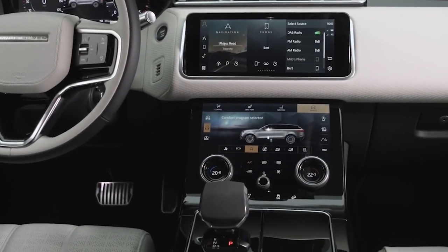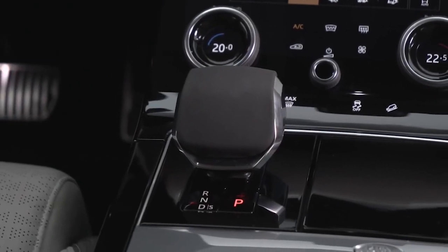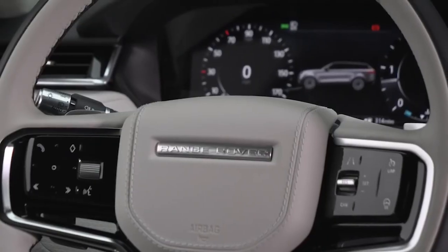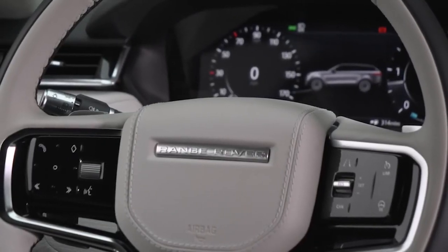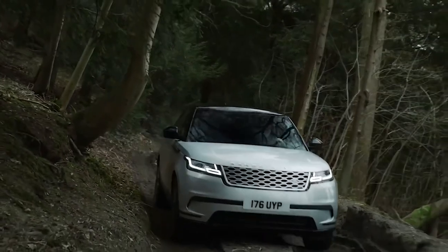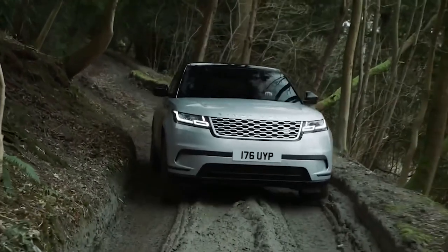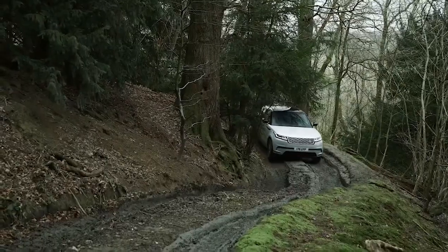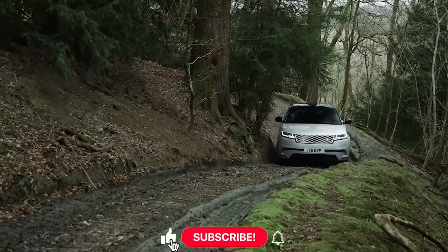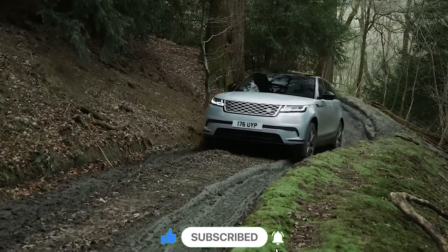Here are the Range Rover's cool features and technologies in a quick notice. Velar makes driving easy. Better ambient lighting, truly flexible with 25 colors, 18-inch and 19-inch alloys, 0 to 100 in 6.8 seconds, and the top speed is 241. The price starts from 80 lakhs to 85 lakhs ex-showroom. Land Rover is equipped with two engine options, one is a 2-liter petrol and one is a 2-liter diesel, and both come with an 8-speed automatic transmission.